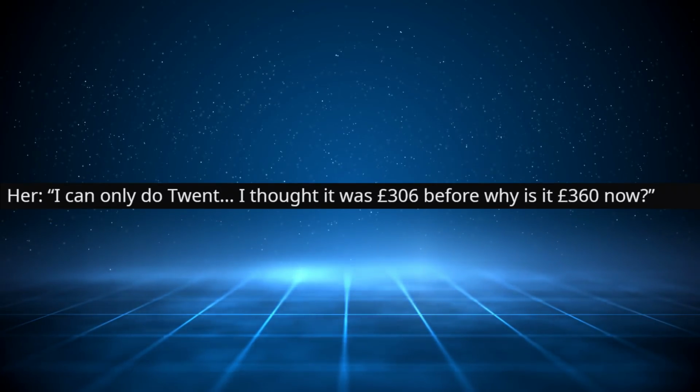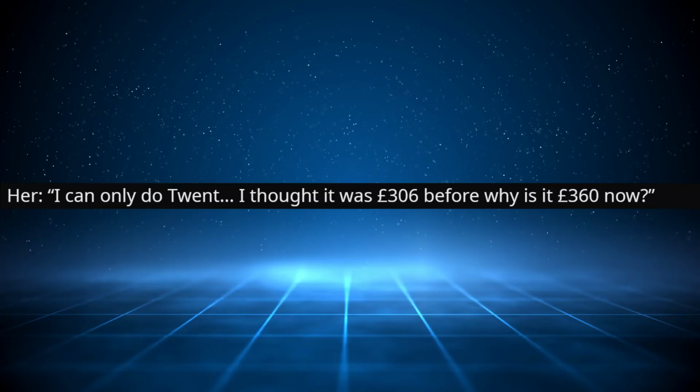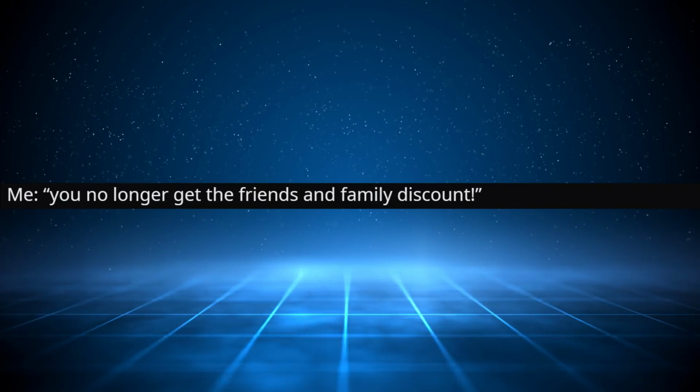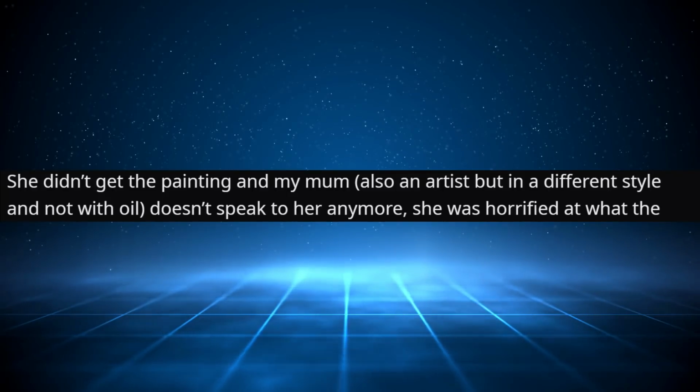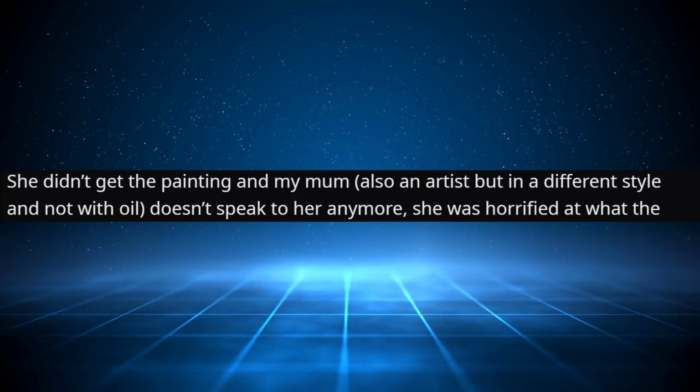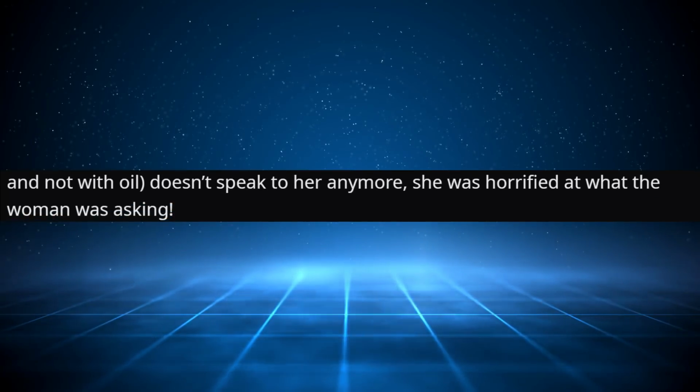I thought it was £306 before. Why is it £360 now? You no longer get the friends and family discount. She didn't get the painting, and my mom, also an artist but in a different style, and not with oil, doesn't speak to her anymore. She was horrified at what the woman was asking.